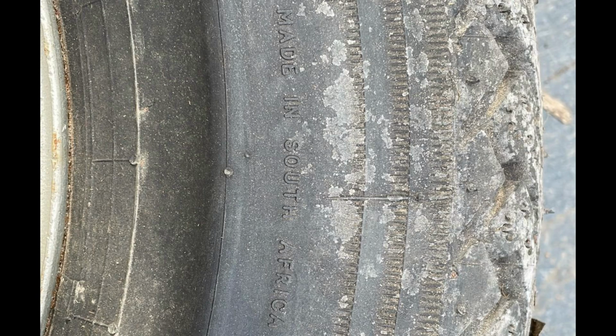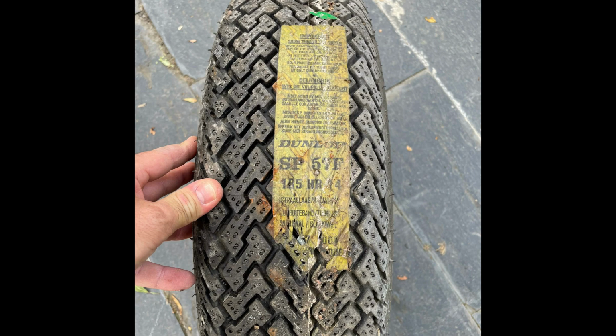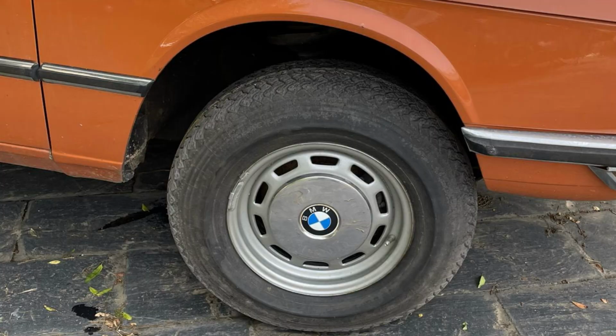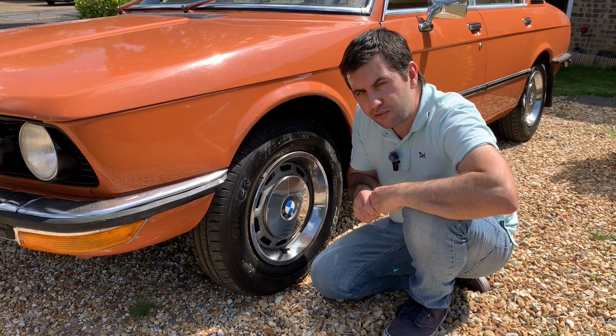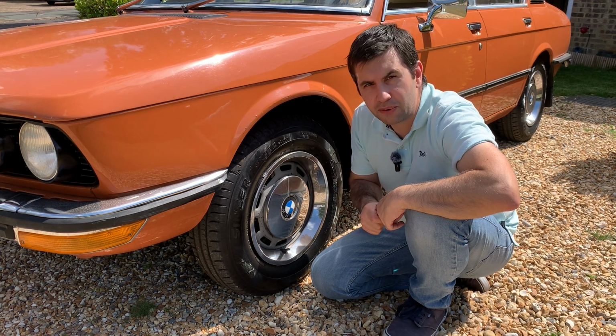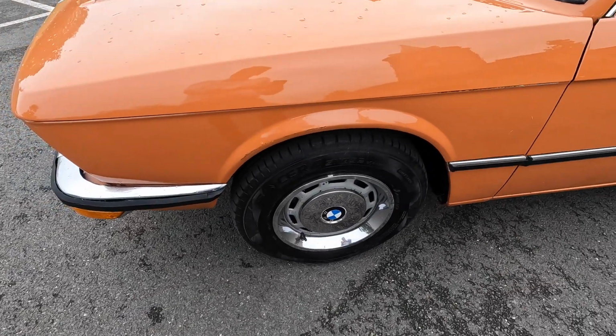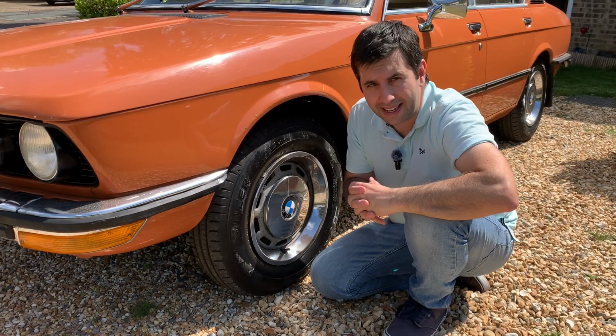When this car was new, it even had the original stickers. Unbelievable. But of course, I couldn't use those tires here on the road in the UK. They wouldn't be good. So I got a full set of these Falcon Sincera. They do have a good rain rating and are ideal tires for a classic.